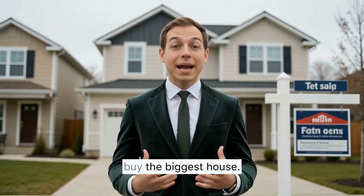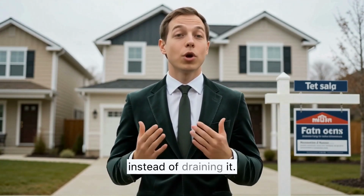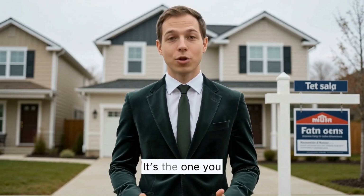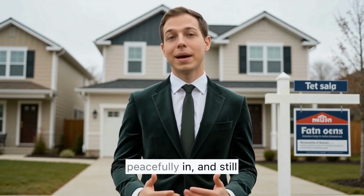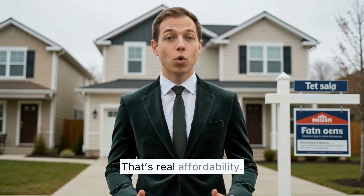The goal isn't to buy the biggest house. The goal is to buy a house that supports your financial life instead of draining it, because the best home is not the one that impresses people online. It's the one you can afford comfortably, sleep peacefully in, and still have money left over at the end of the month. That's real affordability.